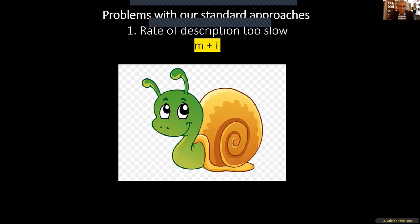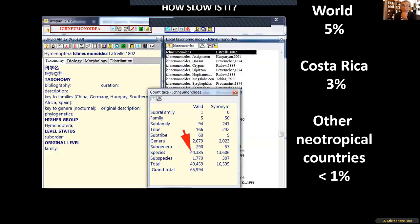So the rest of the talk then talks about the problems that I see with our standard approaches, that is morphology only and integrative taxonomy. Of course, the most obvious problem is that we're going far too slow. So again, extrapolating from the Ichneumonoid catalog, over the last 260 years, we have described about 45,000 species of the estimated 1 million species of Ichneumonoidea, representing a paltry 5% of the fauna.